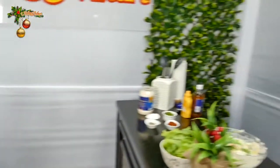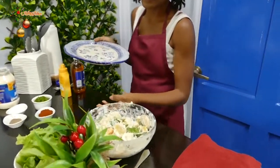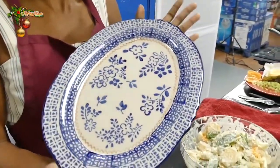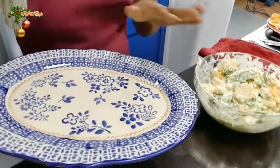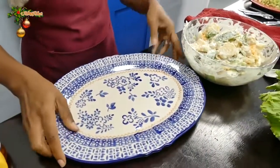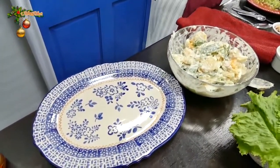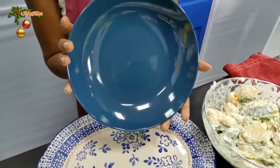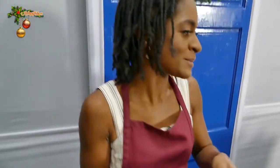Let's show you how to plate for potato salads. She got one of our nice, brand new ornamental plates. It's really nice, a nice china. You could use this oval, or you could do a circle like this one. This is a nice semi-deep dish. Blue. I love blue. I like everything blue, it just pops.